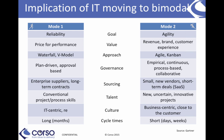When we talk about governance, in mode 1 we're looking at plan-driven. So we look very much at building blocks of plans, and plans get taken to the next level. They get signed off between different phases. As opposed to mode 2, where we're looking at continuous, empirical, process-based, and a collaborative approach, where people join in and agree and prototype and work things out together.